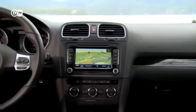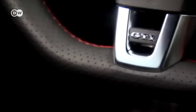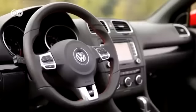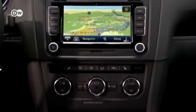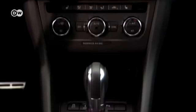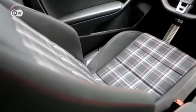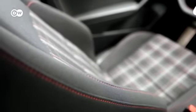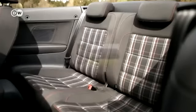Inside, the large GPS navigator, operated by a touchscreen, is a definite plus. The letters GTI on the steering wheel underscore the car's sportiness. The interior seems well crafted overall. Snug bucket front seats with plaid upholstery brighten up the black interior. The front seats have plenty of room, the back gets a bit tight.